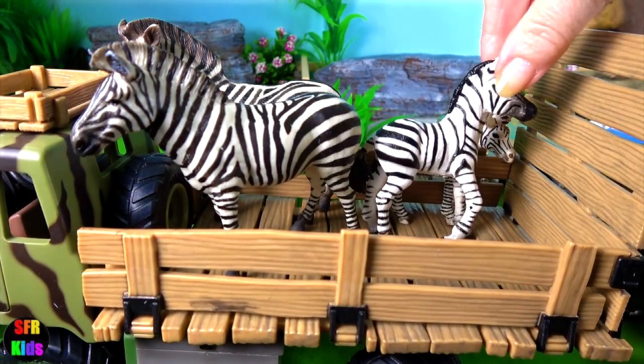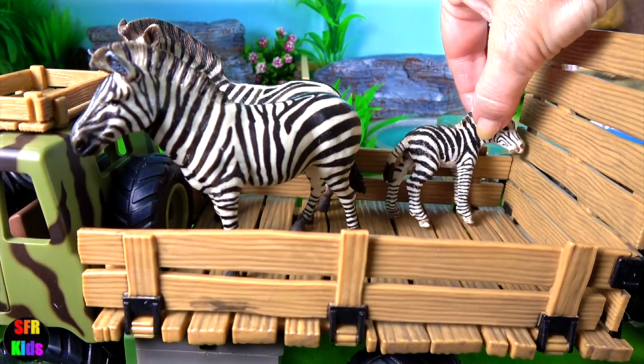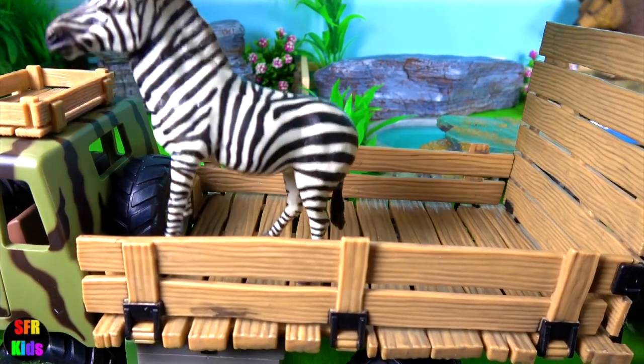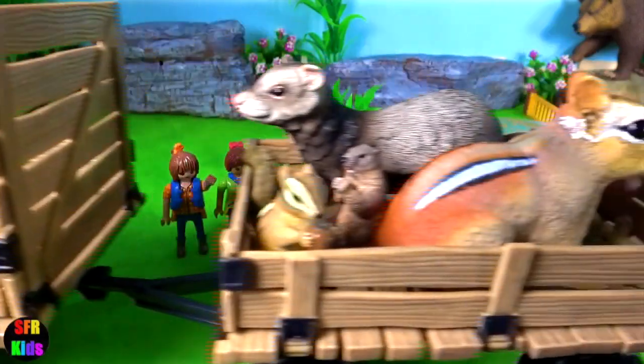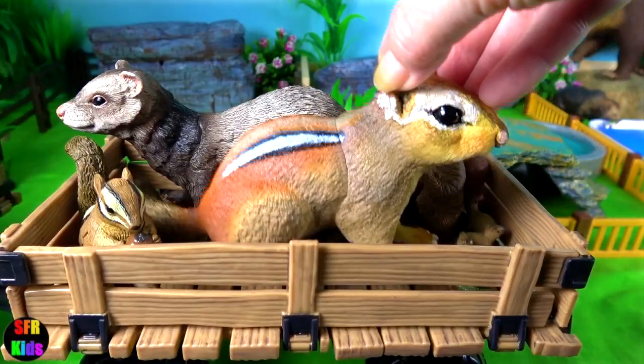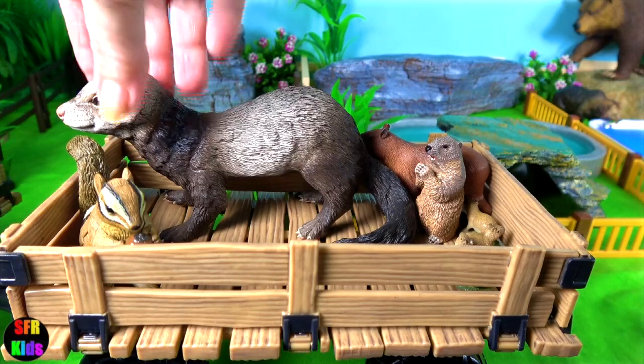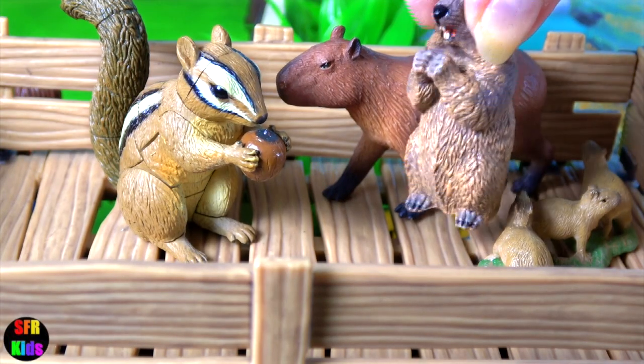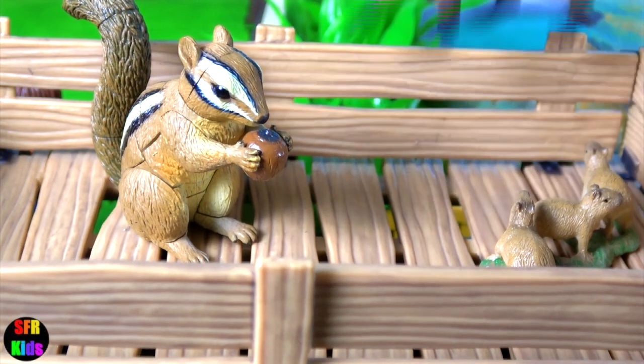Zebras. When under attack, a zebra will bite and kick. And in the trailer, eastern chipmunk, ferret, marmot, capybara and her babies, and another chipmunk.